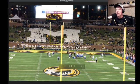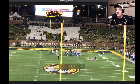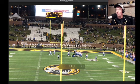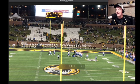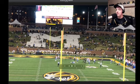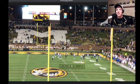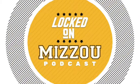But because he recognizes this so early, Emory has to pitch the ball a little bit earlier than he wants to. That gives Blaze enough of an angle to recover, stop the running back short of the first down. Big time football there by Blaze Aldridge, and about as good as you can play that particular situation.